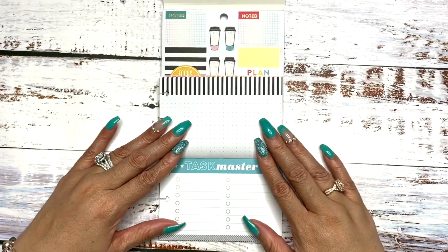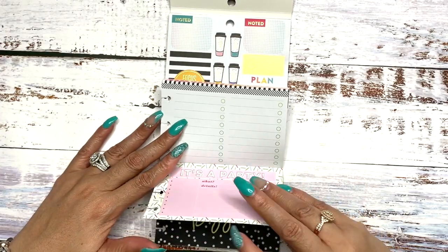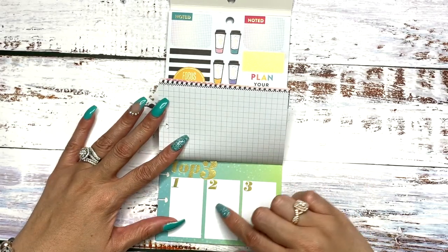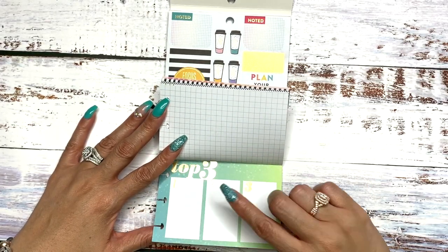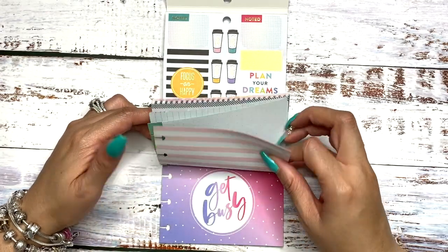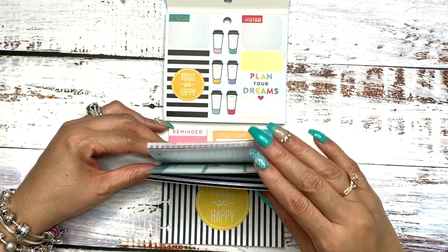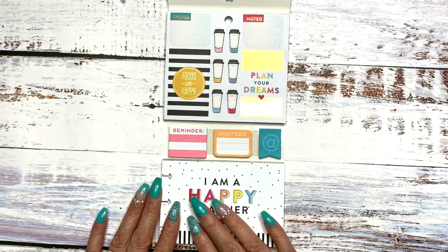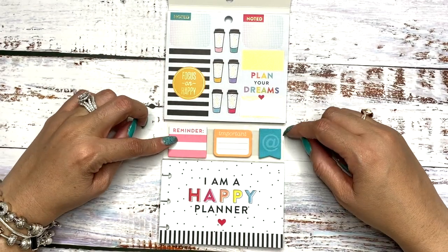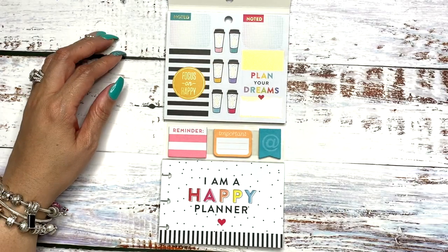Then we get to Taskmaster. It's a party. Dream bigger. That one does have gold foil. Top three, and it has gold foil for your top three priorities. Hashtag do all the things. Get busy. Focus on happy. And that's it. So I love this one that says I am a happy planner. Okay, and then you have your sticky notes that say reminder, important, and then a flag that says at. Now let's jump into this.